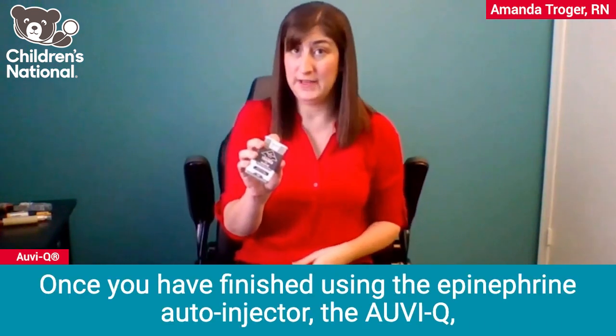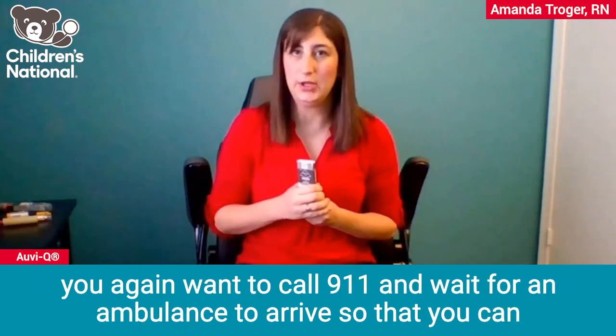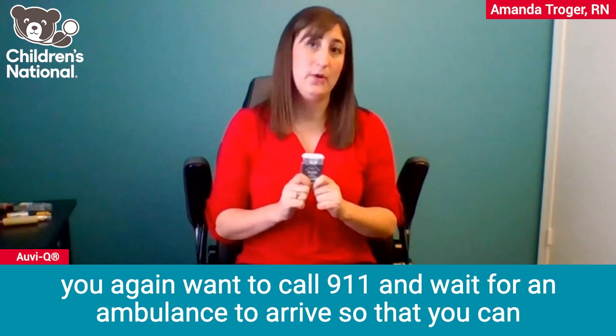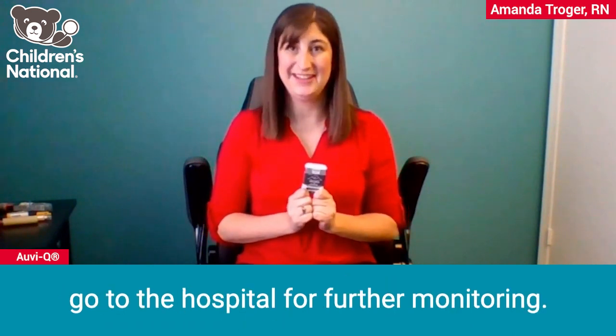Once you have finished using the epinephrine auto-injector, the Epiquiu, you again want to call 911 and wait for ambulance to arrive so that you can go to the hospital for further monitoring.